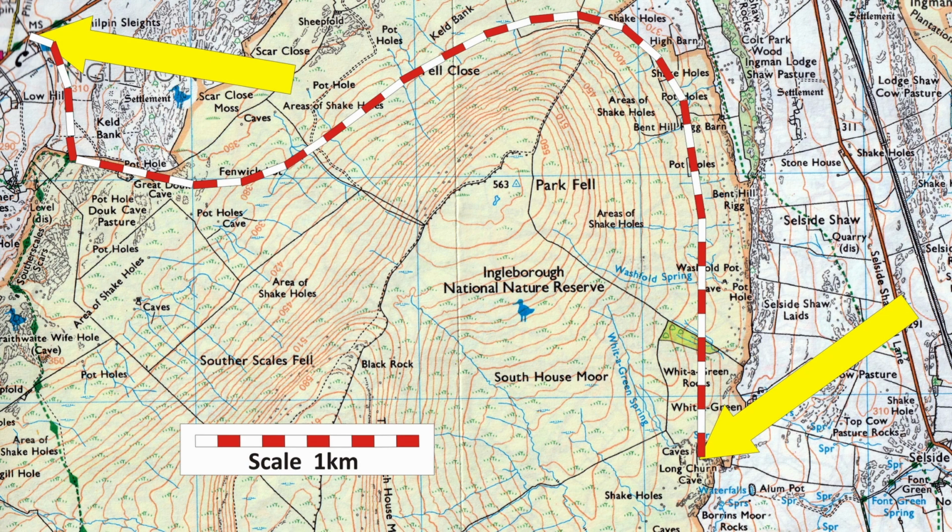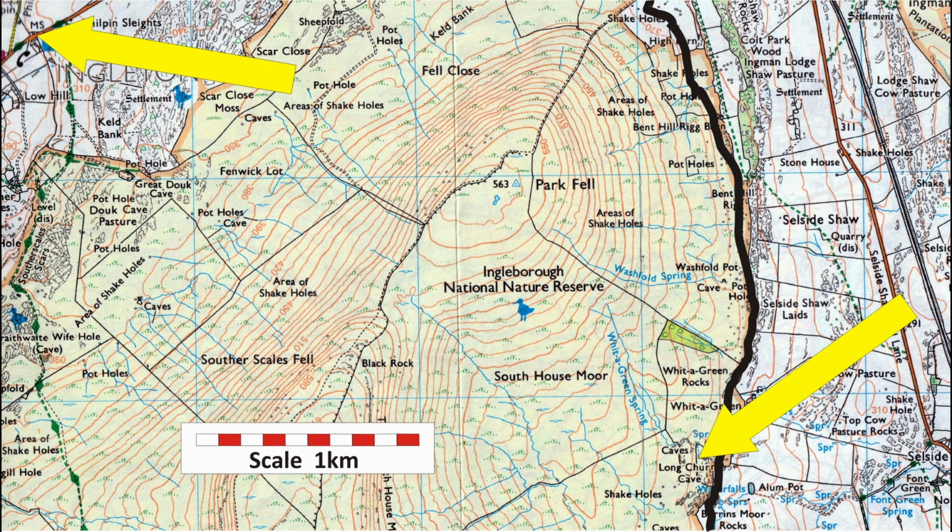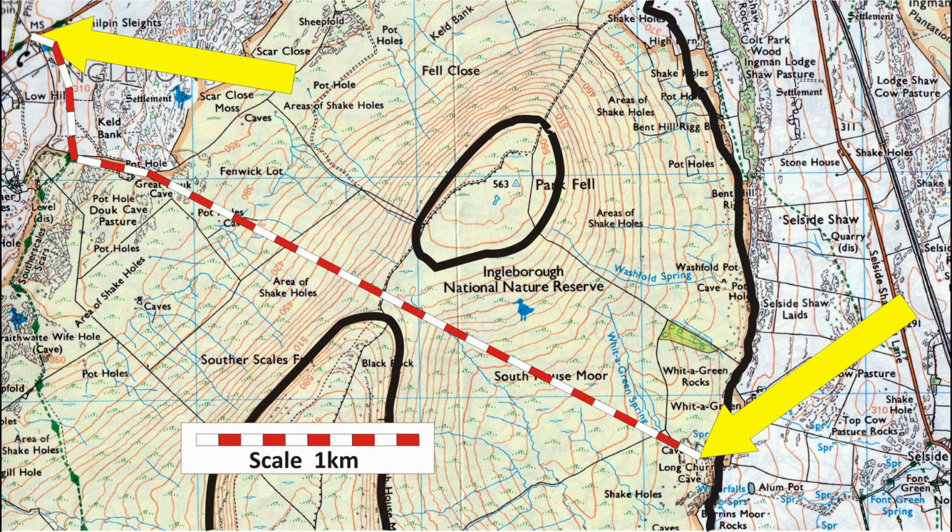But of course, most terrain up in the hills isn't flat. It's either going up or it's going down. I'm here at the entrance to Longchurn, which is on the 360 contour line, and if I walk in a straight line, I'll need to go over the 540 contour line. So the total rise will be 180 meters.